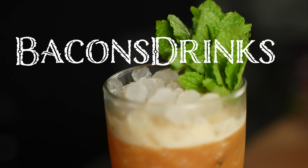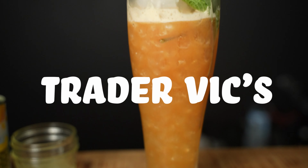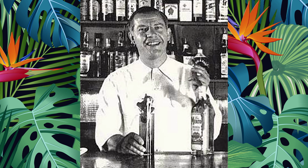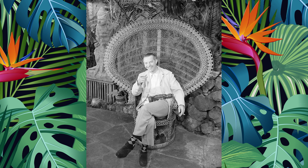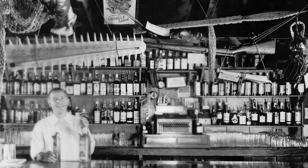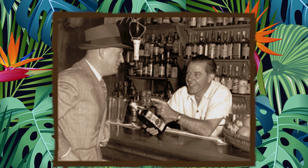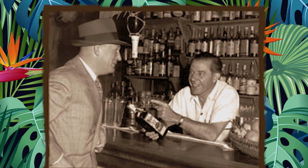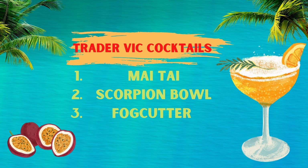And today we're going to be taking a look at one of my favorite tiki cocktails, Trader Vic's Grog. This cocktail was invented by none other than Trader Vic Bergeron himself, and was put on his restaurant's cocktail menu back in the 1960s. For those of you who don't know, Trader Vic Bergeron, also known simply as Trader Vic, was a massive icon in the Polynesian pop and tiki culture of the 40s, 50s, and 60s, and he invented or made a lot of classic tiki cocktails such as the Mai Tai that we still drink today.